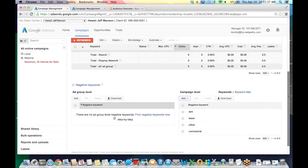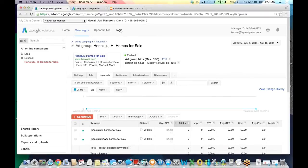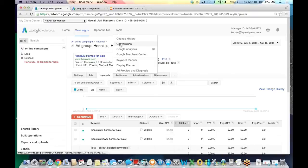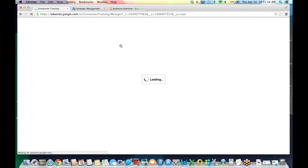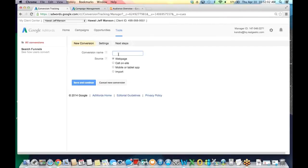All right, the next step is adding in your conversion code because I can have these keywords and bid on these keywords all day long, but I cannot see if they are converting for me or not. So I need to add the conversion code to the website. So here you go to Tools, Conversions, and you click on this new conversion button.